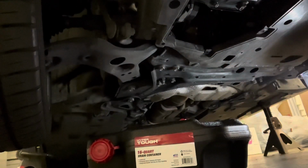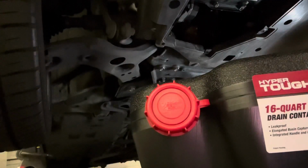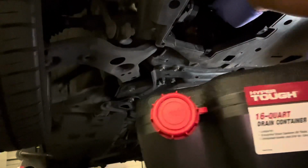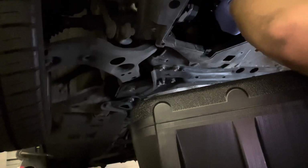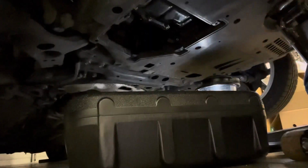Now that we know the location of the drain plug, let's drain the oil. You want to put the drain pan underneath the drain plug, and then unscrew the drain plug so the oil can spill out into the drain. Now that the majority of the oil has drained out, we can wipe the outside of the drain plug and put in a new drain plug if needed.